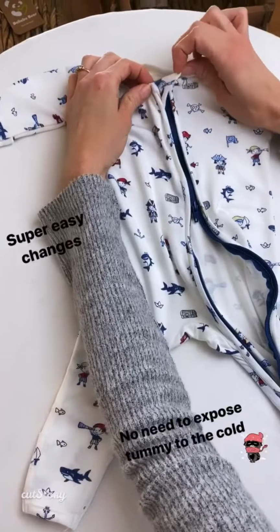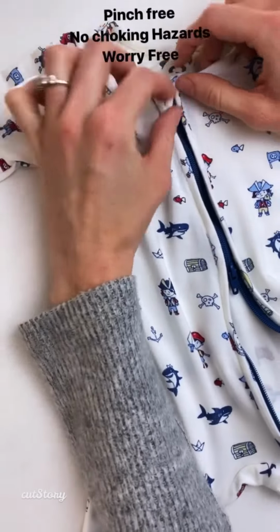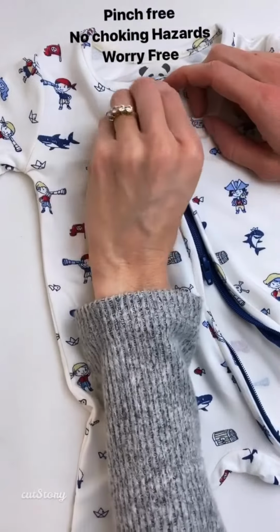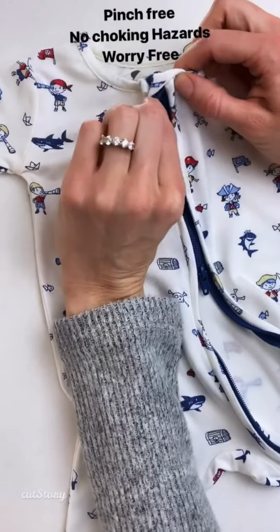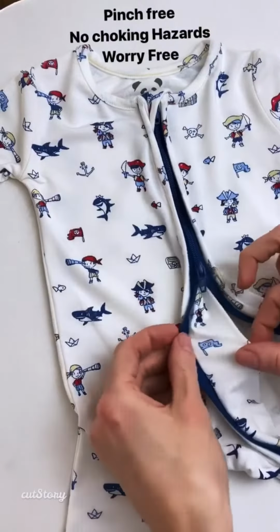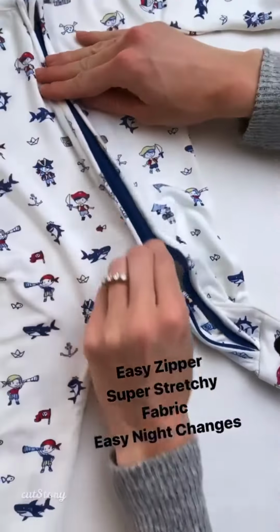And then we have this flap that protects their neck from the zipper, so there's no pinch. And it's also the highest quality zipper, which has a child safety rating, where when the child pulls on it, it won't come off, so it will never be a choking hazard. And that flap is all the way on the inside. It goes all the way down to make sure that the whole outfit is pinch free.